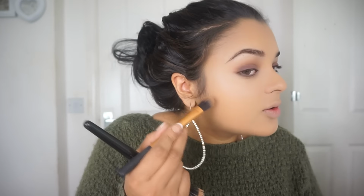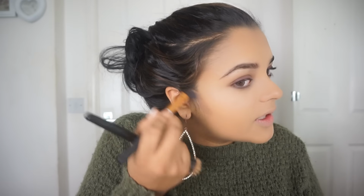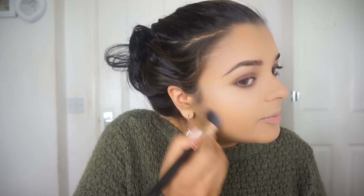Yeah, I've been really enjoying this brush for blending out my contour. It's a really good blendable brush, and for it being duo fibre and being drugstore, I thought the bristles would be quite rough, but the bristles are actually very soft. So I am pleased with that.